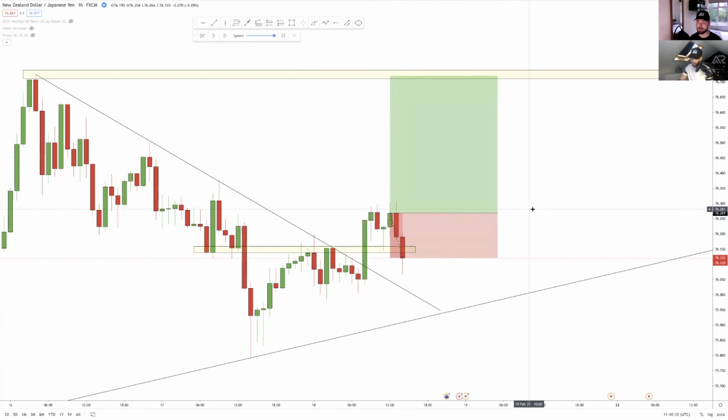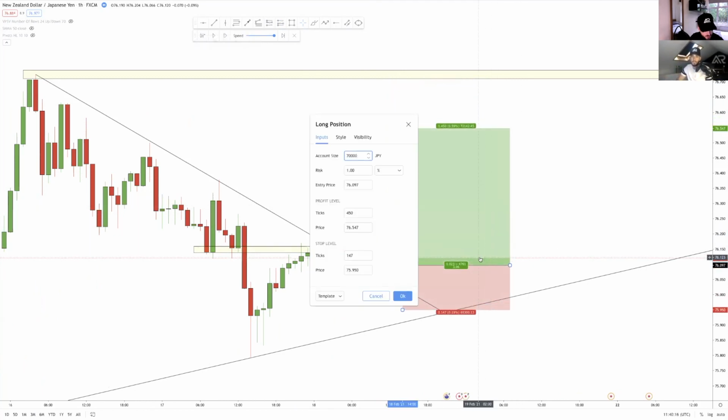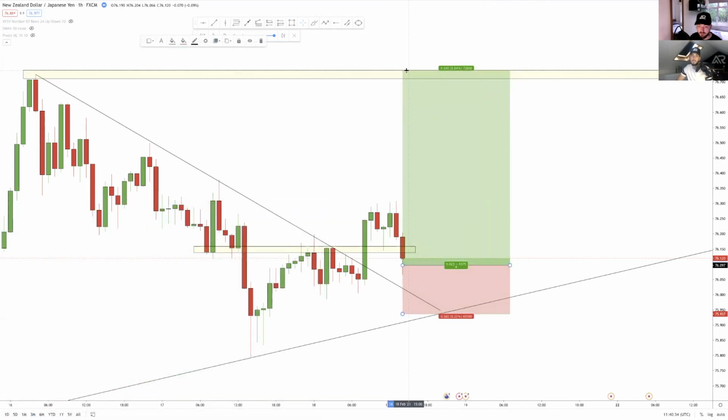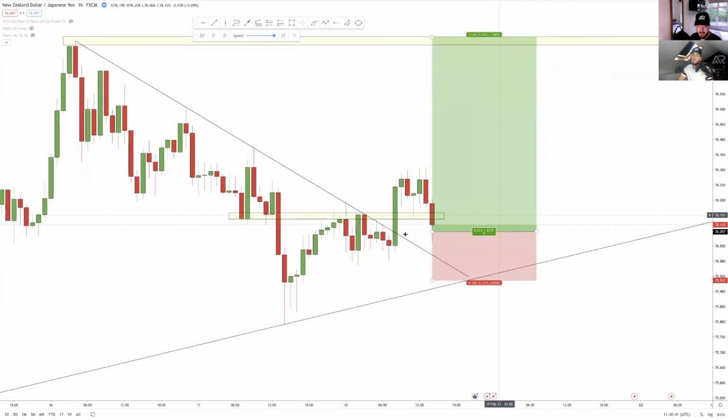And so many people would have got caught out with this, so many people. So what our entry was actually, our entry was down here. If I can grab the coordinates, it was, funny enough, exactly that. And the stop loss was 75937. And we were targeting a 1 to 4 back up to this area of resistance. Boom, like so.